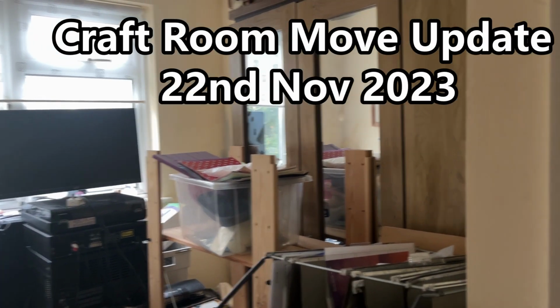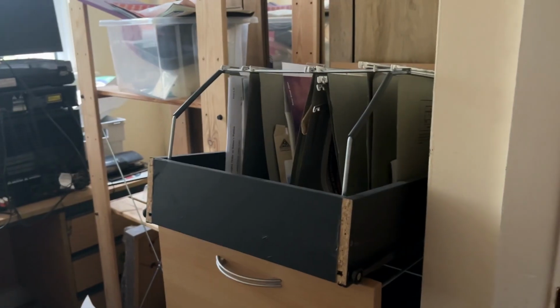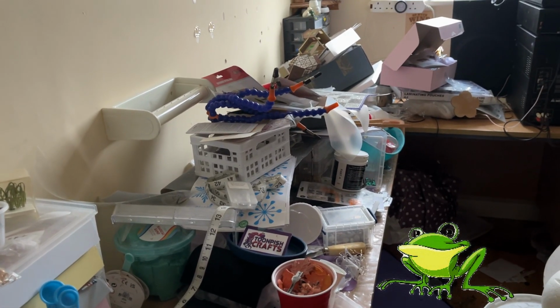Update. We had to take 2 doors off, but finally the wardrobe's where it's supposed to be, but unfortunately everything else out of that room is in front of it, even the old stereo. I'm gradually getting through all of my craft stuff. Yeah, that's still got to go.